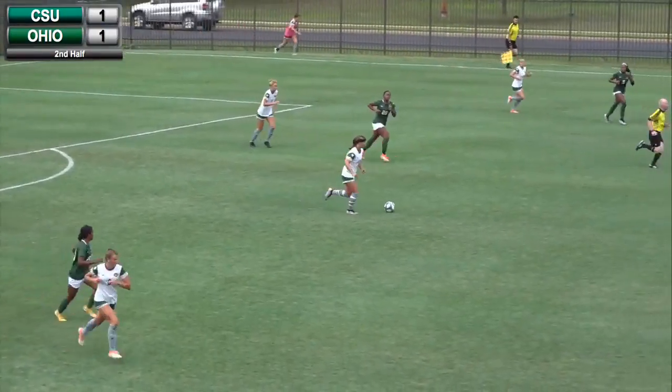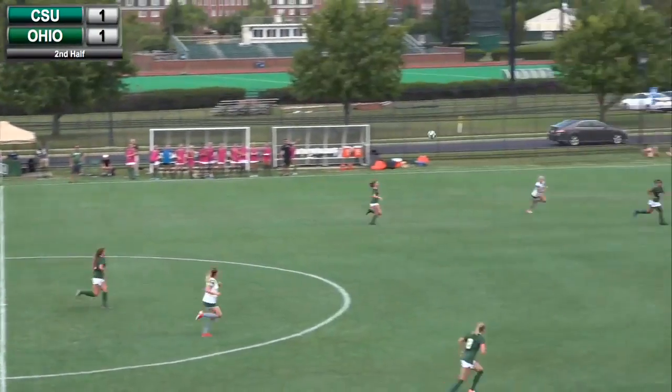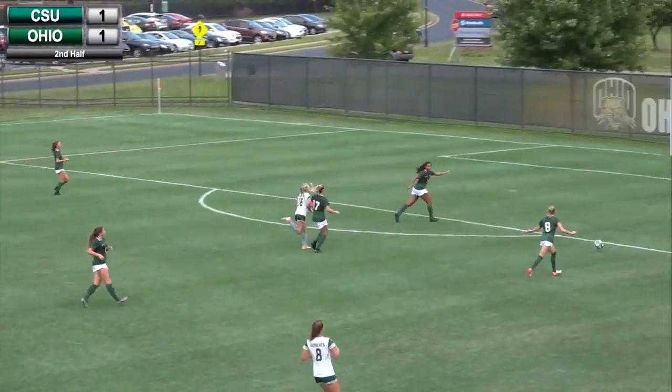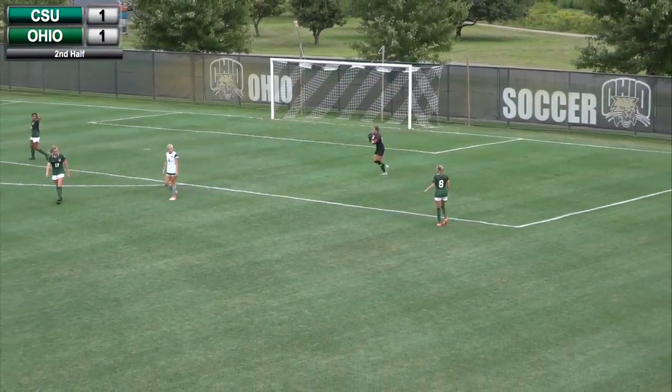That takes a lot of bravery. And good heads up play there, because, like you said, it does take a lot of bravery, because Courtney Koholich was running in on the attack and was very close to that ball. A good heads up play by Wexel, as now Ohio unable to get anything going on the offensive end.